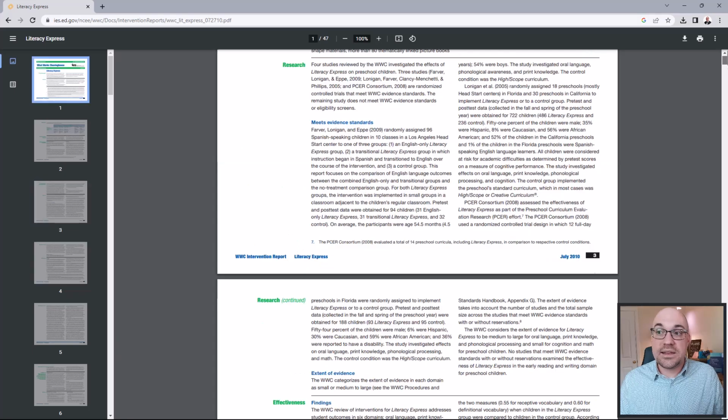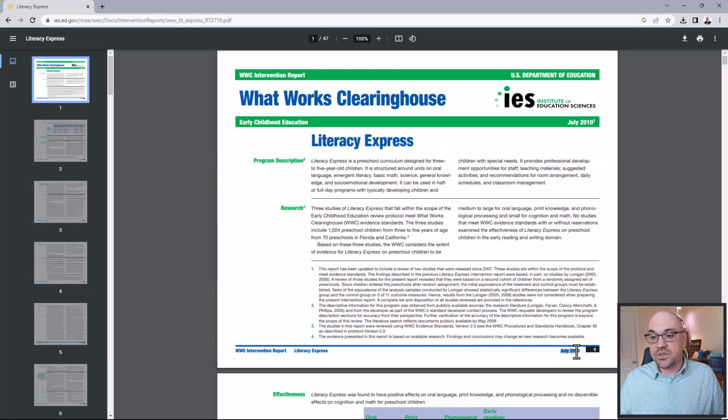Now, one of the weaknesses of these, as you can see here, this was from July 2010, so it's pretty old. It is very likely in the last 13 years that more research on Literacy Express has been conducted. That is, of course, not reflected here. So as an evidence-based decision maker, you're going to have to think about that, and you're going to have to really decide, ask some hard questions, do some of your own research to line up with this document. You don't want to use this as your sole decision-making source because it's pretty old.